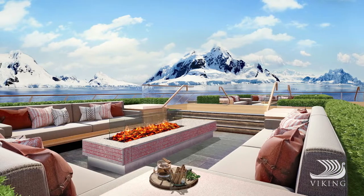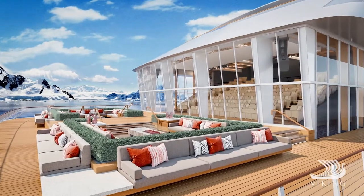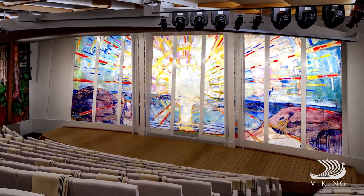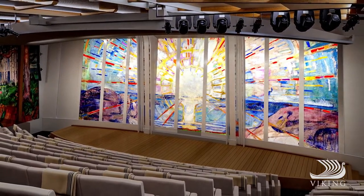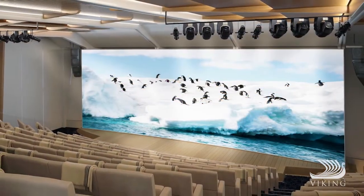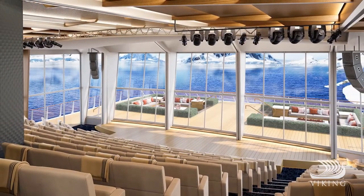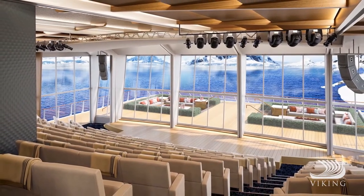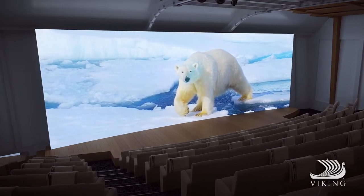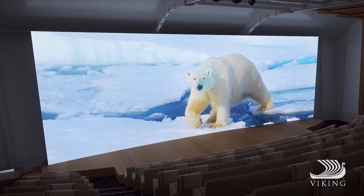Or head for the Finse Terrace, with its comfortable couches and lava rock fire pits, located next door to the expansive Aula Theatre. This stunning panoramic auditorium, inspired by the University of Oslo's famed ceremonial hall, features a retractable 4K laser-projected screen that exposes spectacular 270-degree views from floor to ceiling windows. Home to lectures, daily briefings, science presentations, and films, it's the world's most advanced venue for learning at sea.